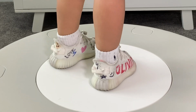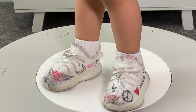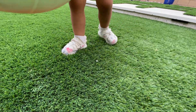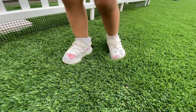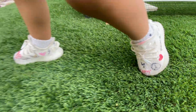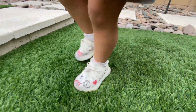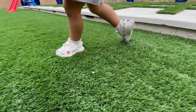It's interesting though, these I purchased almost 2.5 years ago, and the black V2s I purchased about 6-7 months ago. Those are a 6.5. These are a 6. These actually fit her better than the other pair. I think the Primeknit maybe is a little bit different. They changed it over time, and these are easier to get on.